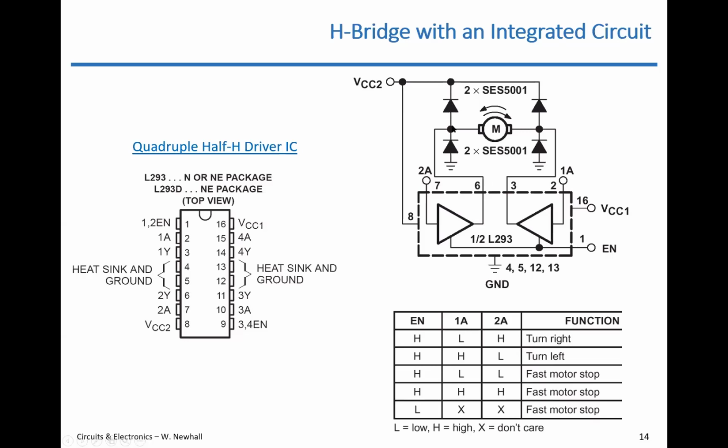That's what these diodes do. They protect your motor by discharging. They act as a dissipation element in order to take the energy that was stored in the inductors and put that energy somewhere, dissipate it somewhere.